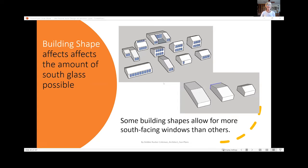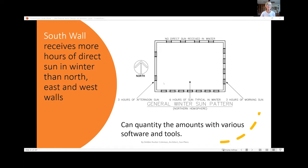Building shapes, they definitely affect the amount of south glass possible. Certain shapes, there's just no south wall in order to put windows on. So you want to pay attention to that early in the process.